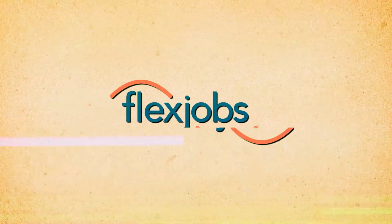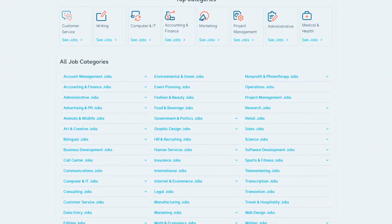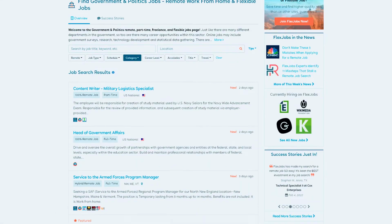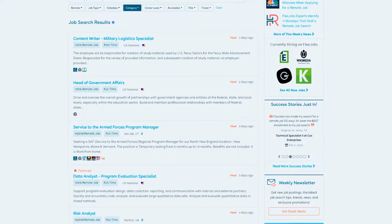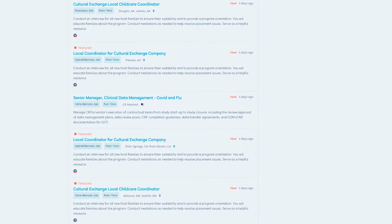FlexJobs. FlexJobs is a website that focuses on remote and flexible career opportunities, such as freelancing, part-time, and full-time positions. There are many different types of employment, ranging from education and training to journalism and writing. FlexJobs verifies that every job posted on the site is genuine. It checks and screens all job postings, weeding out scams and imposters.